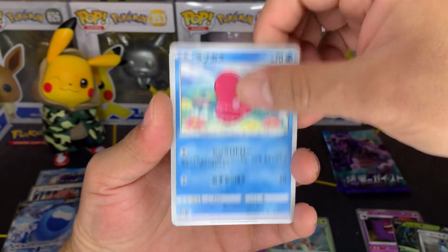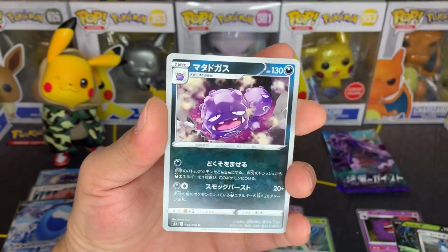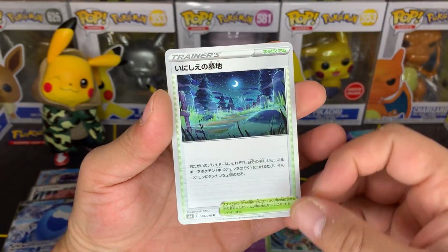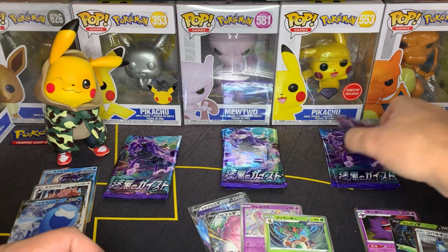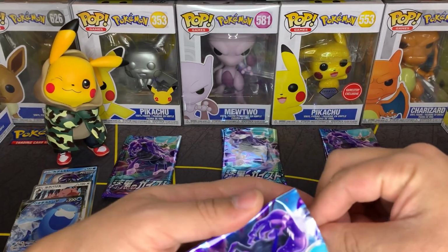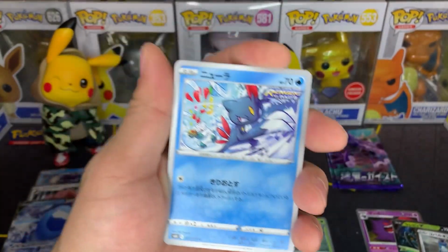Yeah. We got a Love Disc. We got a Ghastly, a Weezing, and that one Forest Cemetery that we don't know the name of. Okay, Cemetery Forest. We're still supposed to have two VMAXs, at least one, and a secret rare out of these last seven packs. Where is it gonna fall?